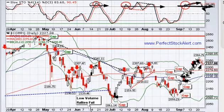And all in all, you want to be a bear here. Any move to the upside would simply keep your slow stochastic up at that 80 line where you want to be looking for those short opportunities. So you would not be a bull in any way, shape, or form.